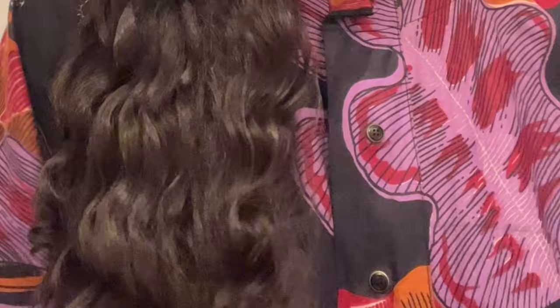So this is a close-up of when I finally did curl the hair. I did have to spray my Aussie instant freeze hairspray to get it like this. You can't comb it out because it's synthetic, so you don't want the pattern to come out, or else it's gonna start to look like, you know, synthetic.